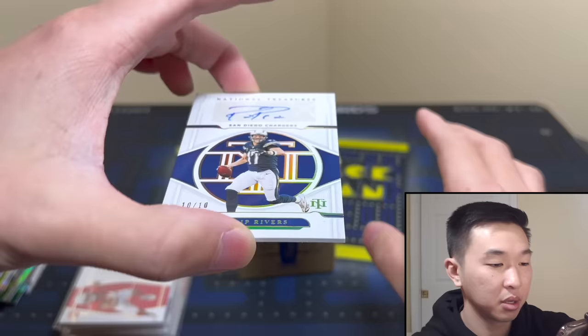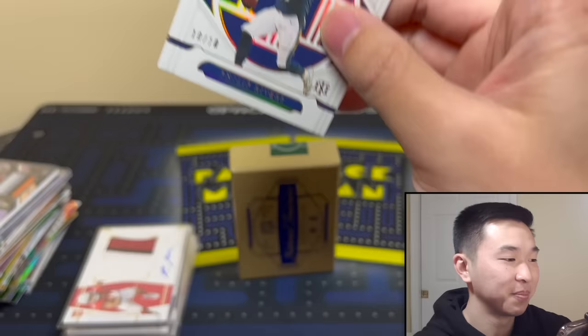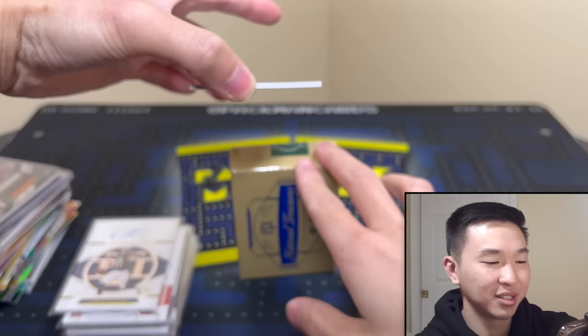Oh, no. I think this last card is not going to hit. Philip Rivers, 10 of 10. That's nice. See, the problem is we got a lot of nice. And that affects the end. That definitely affects the end. A lot of nice, but we're not chasing nice. We're chasing incredible. This is the last card. Let's see who it is. Got a lot of just good so far, and I'd be surprised if this hits. Here we go. 3, 2, 1.